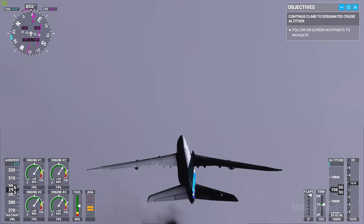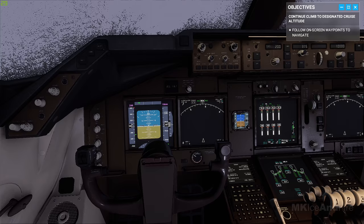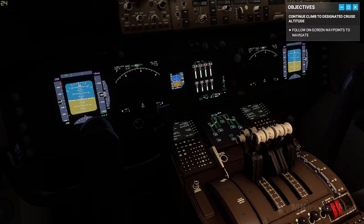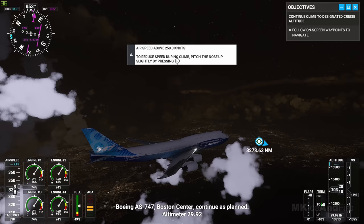Boeing 747, contact Boston Center on 132.3. 132.3 for Boeing 747. Boston Center, Boeing Alpha Sierra, 747, 10,600 feet. Boeing Alpha Sierra, 747, Boston Center, continue as planned. Altimeter 29.92.